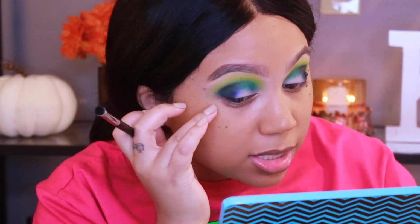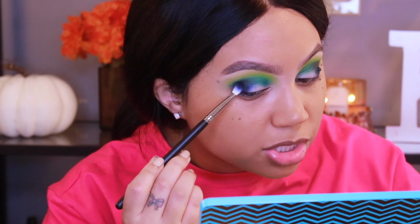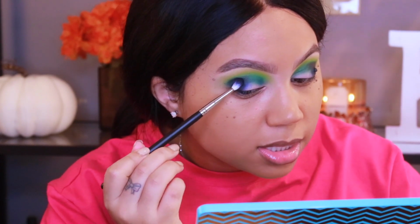I just think that there's an area on this eye, I don't know if you guys can see it, that just will not pick up this black shade. I feel like on this eye it came out perfectly fine, but there is just a section right there that's just like, I'm good.